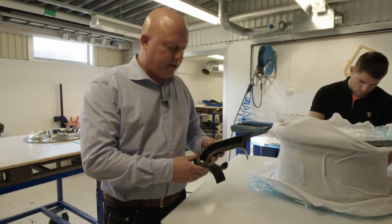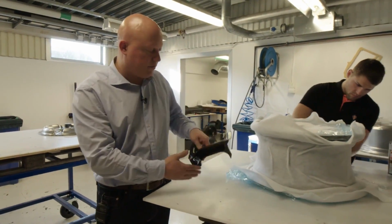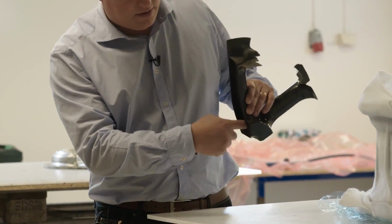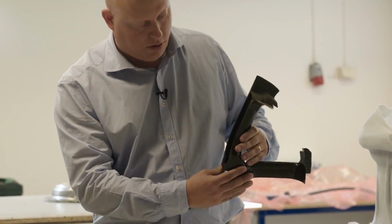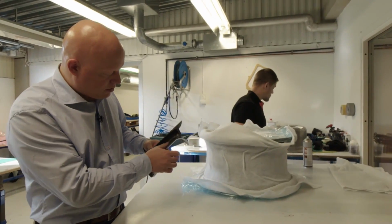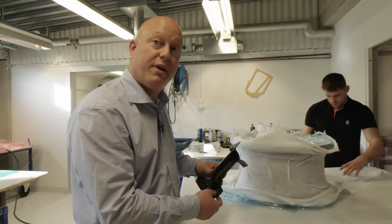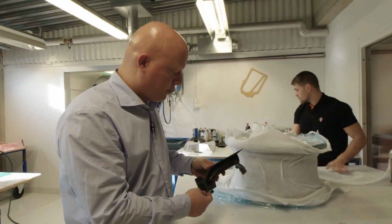probably the coolest part of our wheel: this is a cutout of a spoke, and the spokes are actually empty and hollow. Even the center of the wheel is hollow. And you can see it's also smooth on the inside, so we have a very special process to make this happen, which we developed together with the wheel.